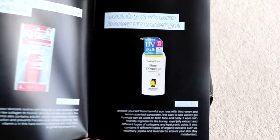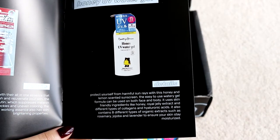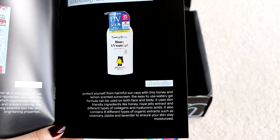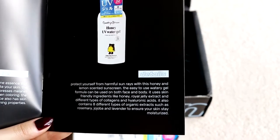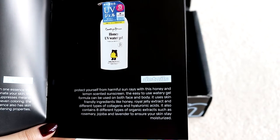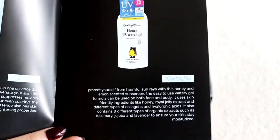It says Country and Stream Honey UV Water Gel. Protect yourself from harmful sun rays with this honey and lemon scented sunscreen. The easy to use watery gel formula can be used both on face and body. It uses skin friendly ingredients like honey, royal jelly extract, and different types of collagen and hyaluronic acids. It also contains 8 different types of organic extracts such as rosemary, jojoba, and lavender to ensure your skin stays moisturized. Okay, so it's sort of like a face cream as well. A lot of products, it's very good.